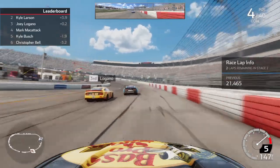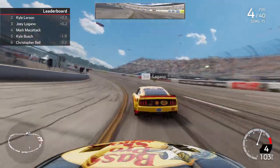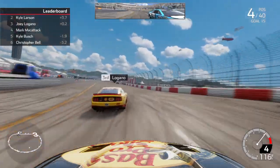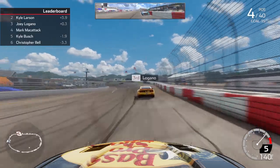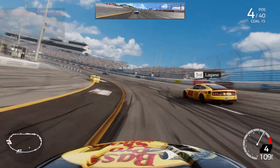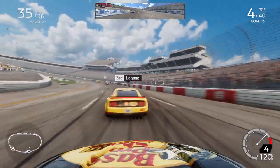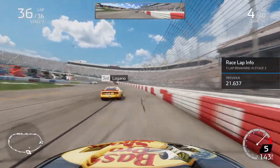Alright, 2 to go here in stage number 2. Ooh, and Keselowski and Larson are battling for the lead. Looks like Keselowski might have cleared him for the lead there. Here we come, coming back to the white flag in stage number 2. Yeah, he has cleared them. They're way up the road there, but I can see them.